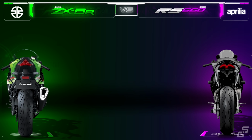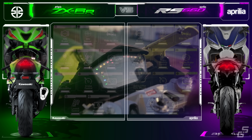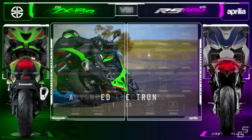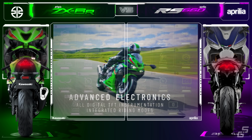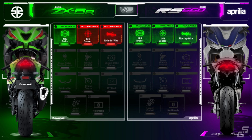In terms of electronics and rider aids, this is where the RS660 sets itself apart from the competition. The Aprilia is packed with state-of-the-art electronics that are not commonly found in middleweight bikes. The new ZX-6R did introduce some new features that the previous generation didn't have, but it's still not enough to compete with the Aprilia. The ZX-6R comes with basic features such as ABS brakes but lacks modern features such as an IMU and ride-by-wire system. Even the smaller ZX-4RR comes with ride-by-wire, but the ZX-6R doesn't.